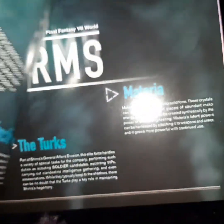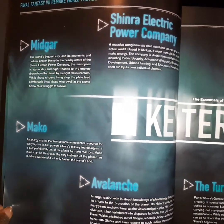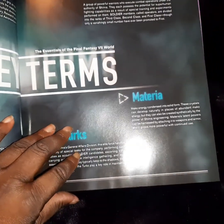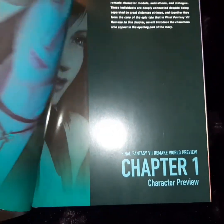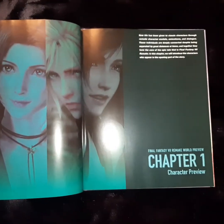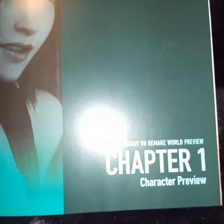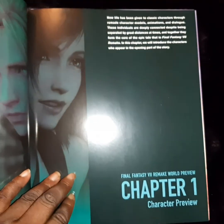Let's see. You keep on going. Tells you about the key terms, the Turks, materia, what they are. And then here we go. We got actual characters. It says chapter 1 character preview.